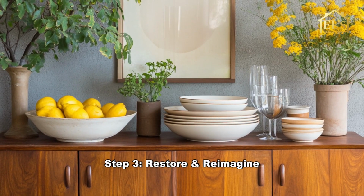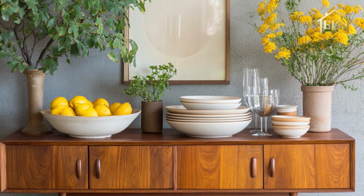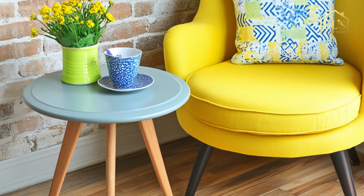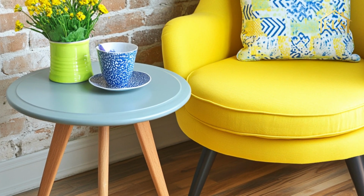Step 3. Restore and reimagine. Found a retro gem but it's seen better days? No problem. Sand down scratches, tighten wobbly legs, and replace outdated hardware to breathe new life into vintage finds.